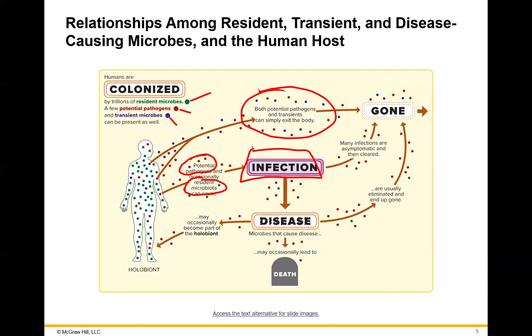Because if you get normal E. coli that is part of your resident microbes, the green guys, they're supposed to be in your body, but they're not supposed to be in your urethra or in your urinary tract, right? So that's where infection can instill itself with your normal microbiome, if it's going somewhere where it shouldn't be. Another example of what can happen with your microbiome causing disease.